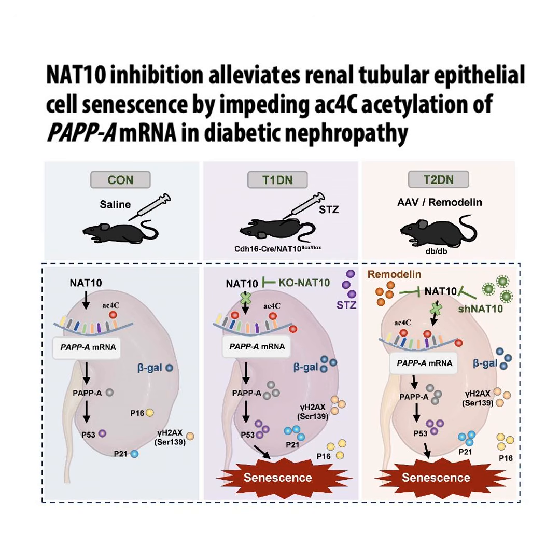It really is. But to answer your skepticism about whether PAPP-A is the true executioner, the researchers had to move from theory to therapy. Okay. They went back to the human kidney proximal tubular cells, the HK2 cells, in the lab. They flooded them with the 30 millimolar high glucose stress. The 30 millimolar stress, right? Yeah. But this time, they used short hairpin RNA, or shRNA, to genetically silence the NAT10 enzyme.